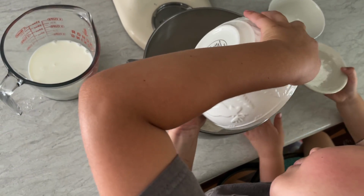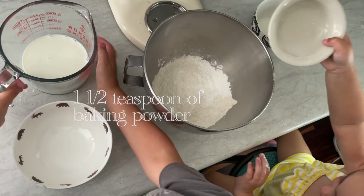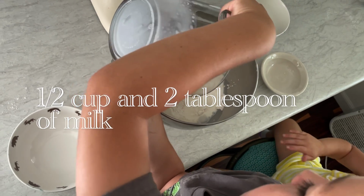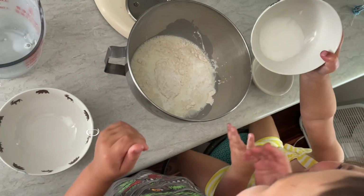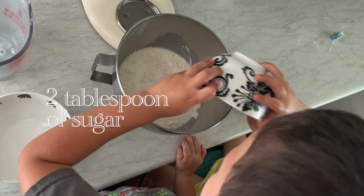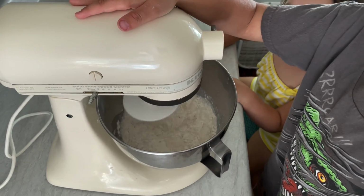Alright, maybe I'll put the baking powder in. Put the milk in. And maybe I'll put the sugar in. Good job. Turn on. No, that's good for right now.